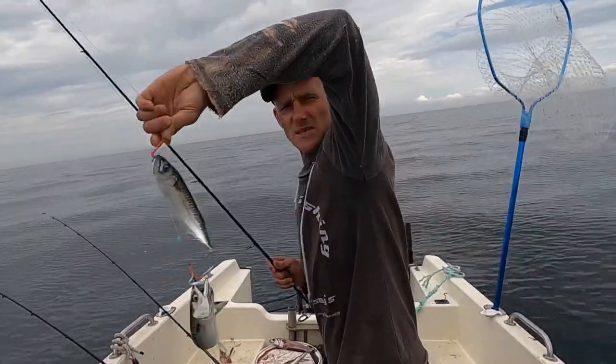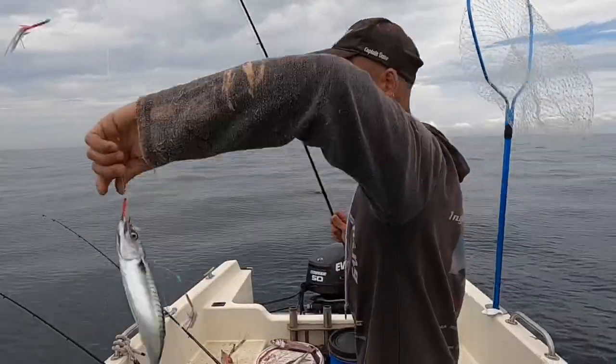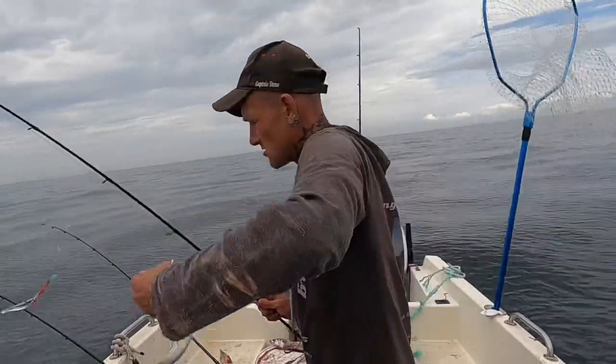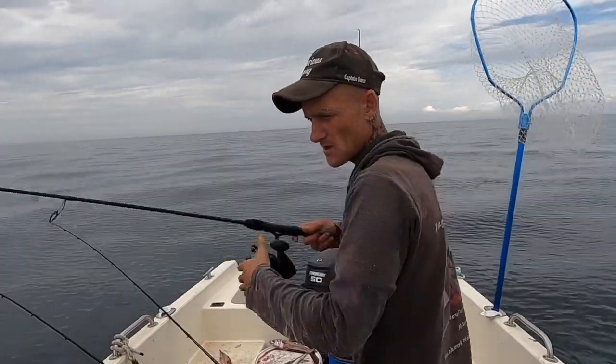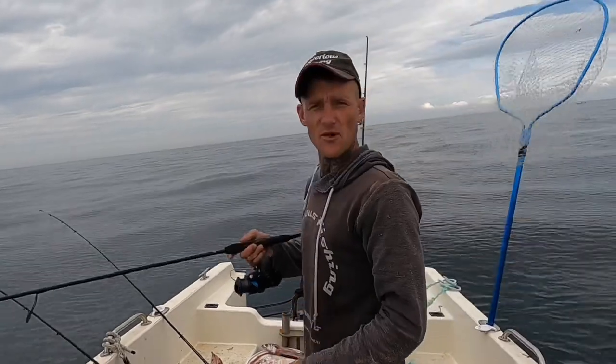Beautiful. Keep rinsing these up while we can, guys. Lovely size. Beautiful size. Not too big, not too small. There's a lot more markings down there. Hopefully we can get a few and fill up the deck.